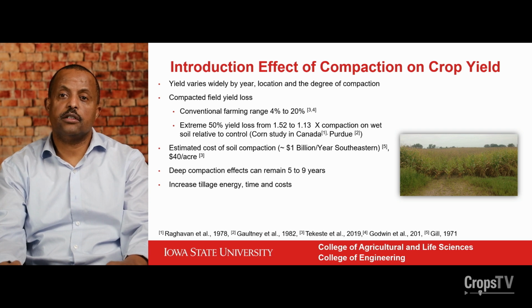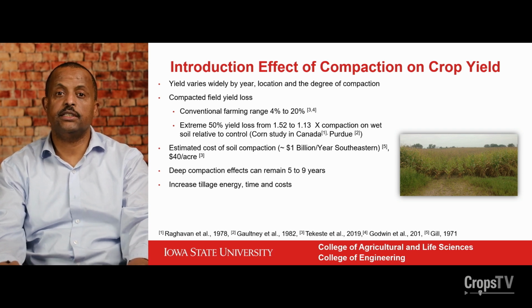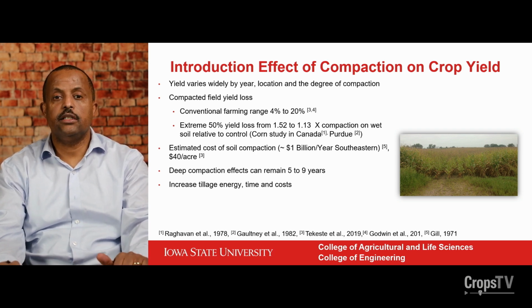There's always a question, from literature or from this study that I will share, of what's the effect of soil compaction on crop yield? It varies. It varies on the soil condition. It varies on the size of the machines. It varies on how the load is transferred at the ground, how much of it is applied, expressed in stress, and the climatic variability and the crop varieties.